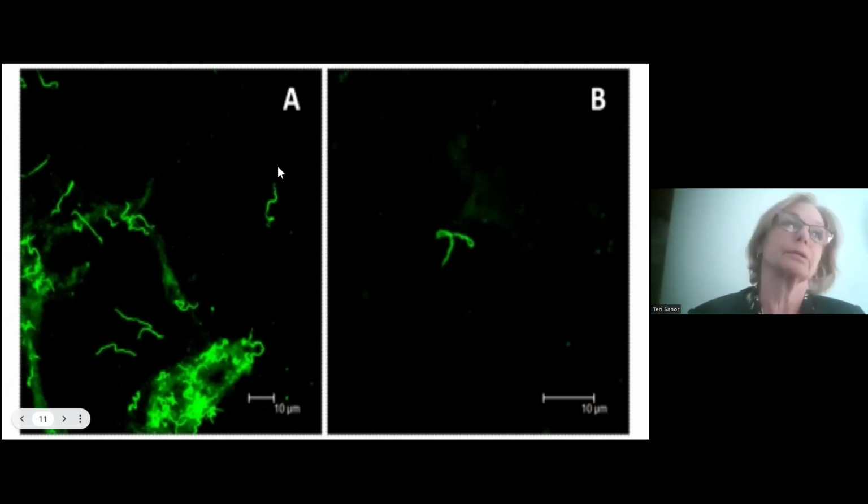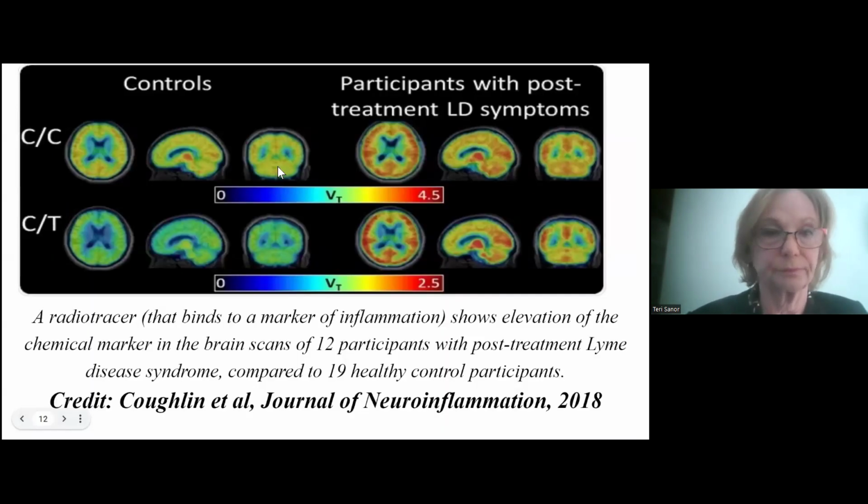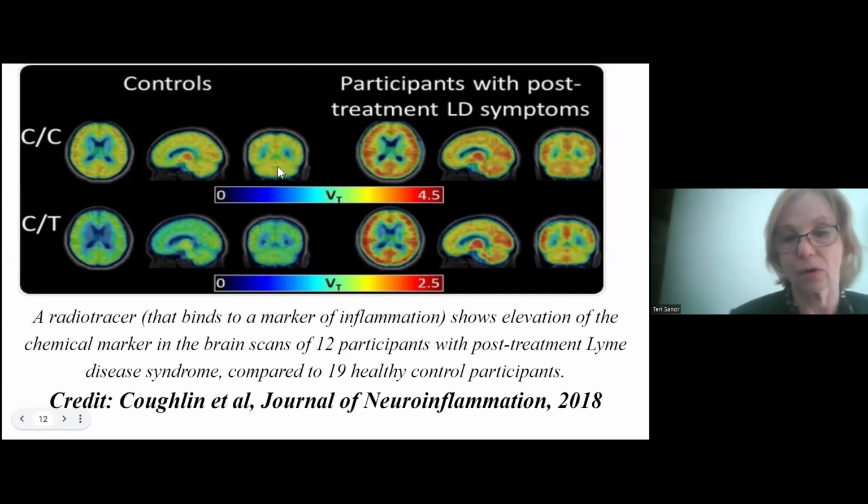Unfortunately, the prior study by Klempner was published in 2001 that said long-term antibiotics don't help. So there's those two camps, and like I say, they were very divergent. This is brain inflammation. It shows that every area of the brain is affected with long Lyme.